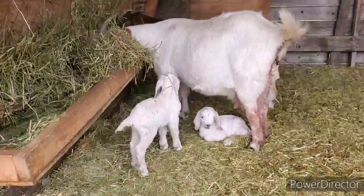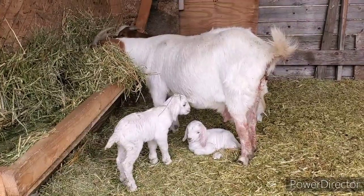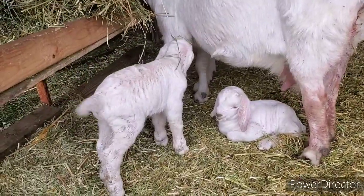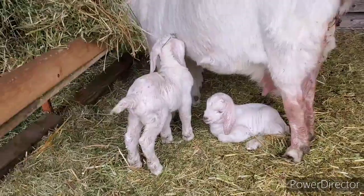All right, well, here's Lucy and her kids. Funny how last year's babies were redheads. This year's babies, they're all white. The buckling is standing and the little doeling is laying under her mom.